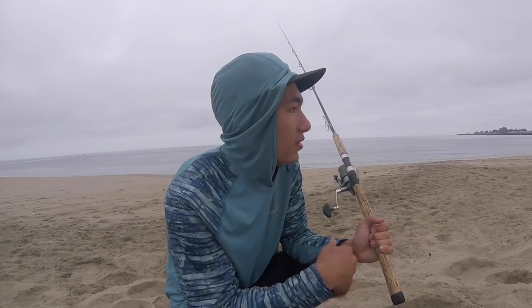And we got pretty good conditions today. We're here at about 8 a.m. I think high tide's around 11 a.m., something like that. So we're working up towards the high. Really low swell, overcast skies. Should be a good day. We'll see if the fish are around and if they're biting. So we're going to get straight to casting.